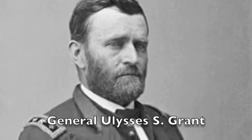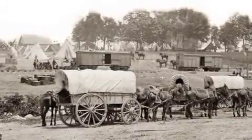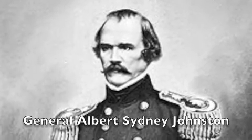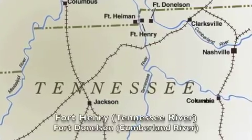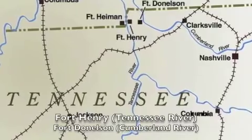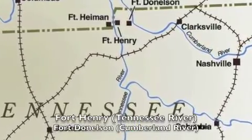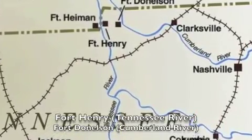General Ulysses S. Grant had a bold plan, knowing that the Southern supply line was stretched and undermanned in the West. Confederate General Albert Sidney Johnston's men were undertrained and ill-equipped. Grant wanted to gain control of key rivers to secure Kentucky and Tennessee. General Grant targeted Fort Henry on the Tennessee River and Fort Donelson on the Cumberland River in February of 1862.